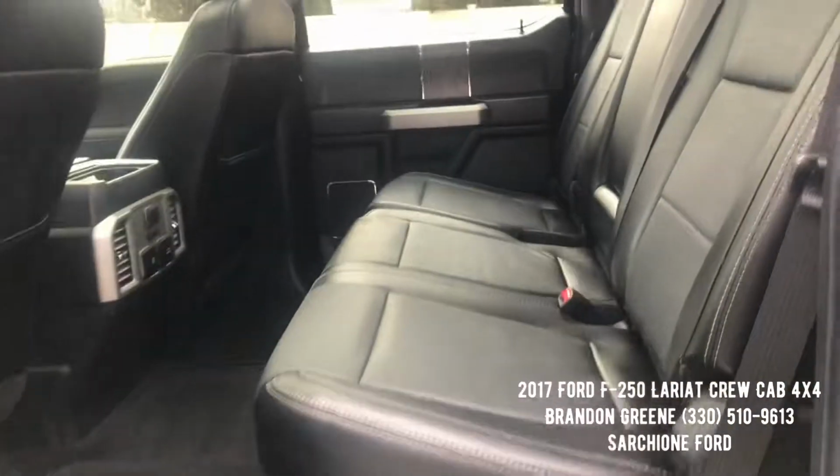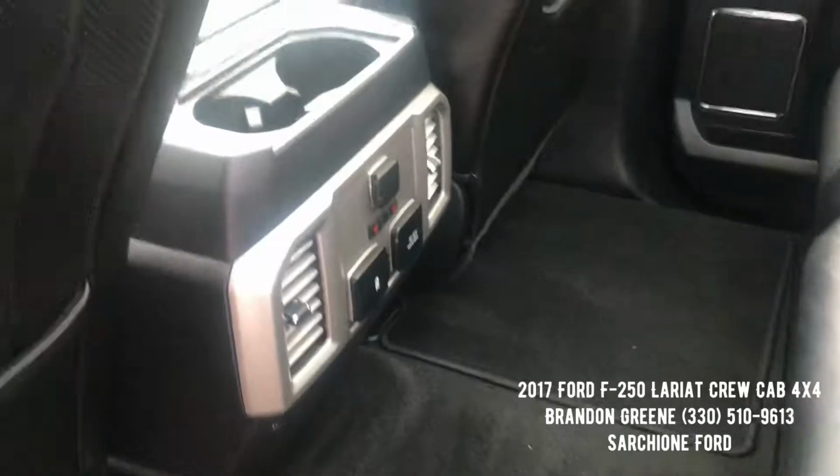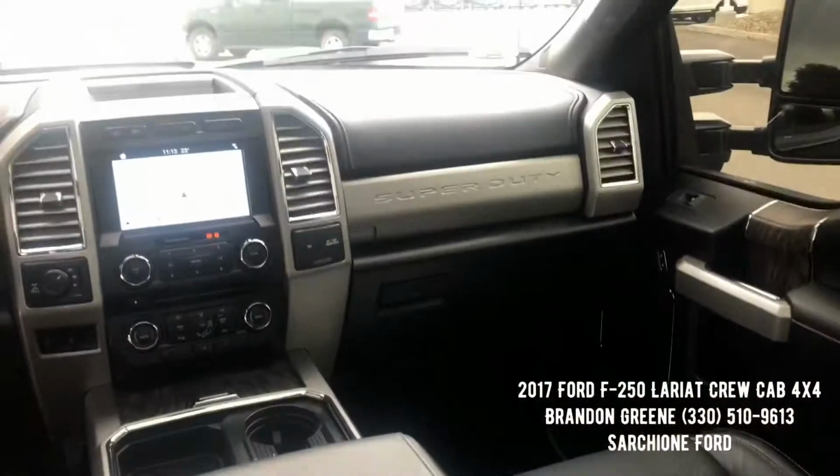Tons of room in the back seats, and they are heated as well. Rear sliding window, auxiliary and regular outlets, and this thing's just super clean.